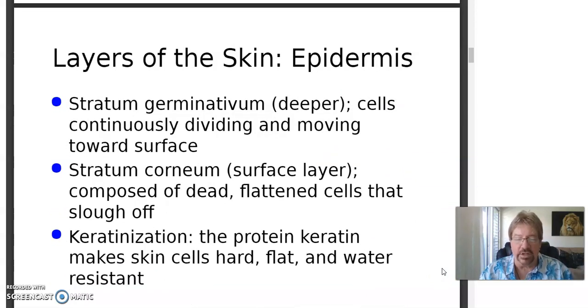There are actually a number of layers in the epidermis. We're only going to talk about two, but there's about 7 or 8 as I recall. Stratum germinativum, sorry, the deep ones, germinate just like when seeds grow. That's where these skin cells are forming from. And then they move towards the surface. Stratum corneum, this surface layer composed of dead flattened cells that slough off. There's that word, slough.